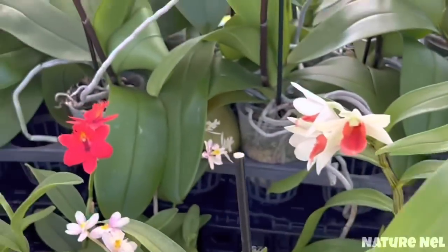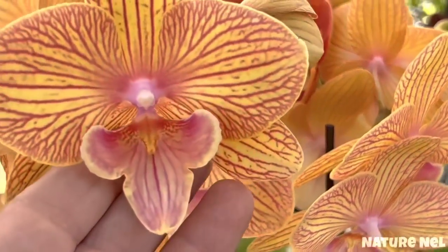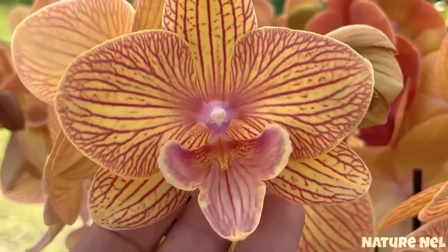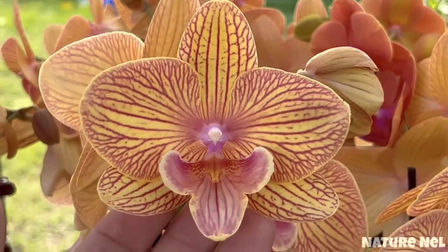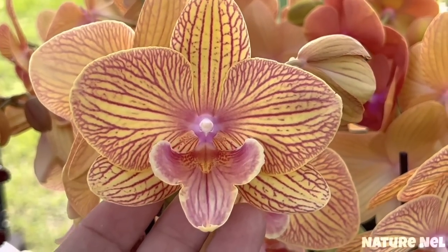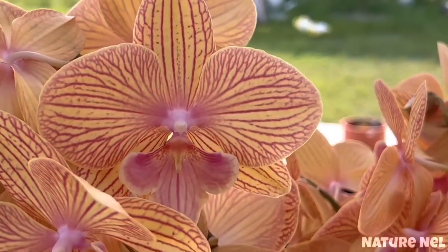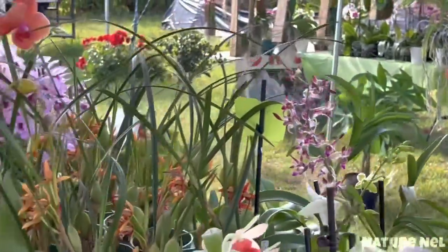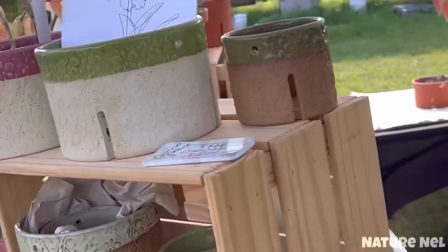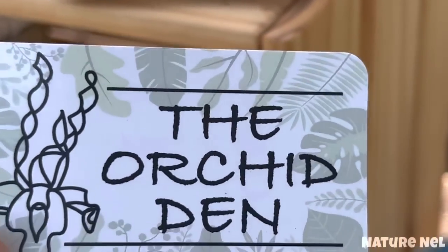And for you guys who are not jaded by orchids and still like phals, like myself, check out this flower. Look how pretty that is. I mean, how can you not still like phals? This is art. And then he's got these, which are slightly lighter. Same thing, but slightly lighter. It's gorgeous. So anyways, guys, if you want to get a hold of Josh, that's the card. And here's his information.